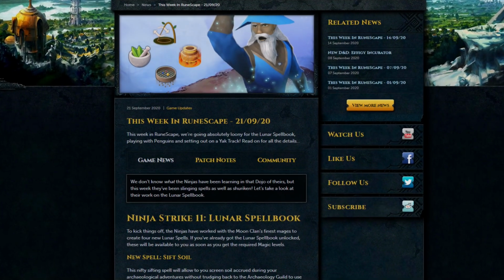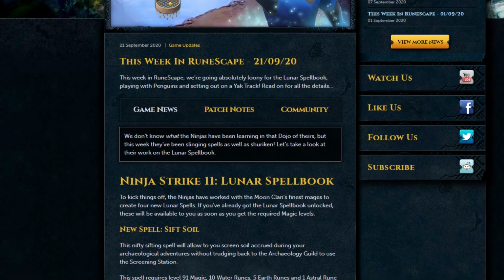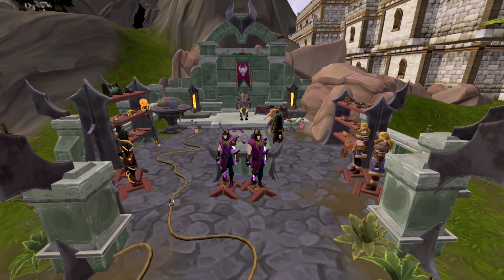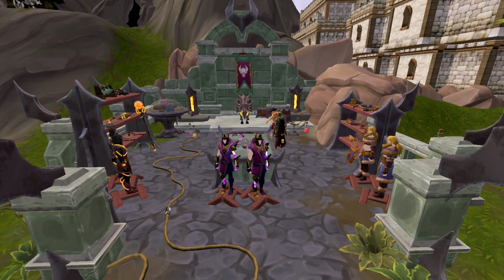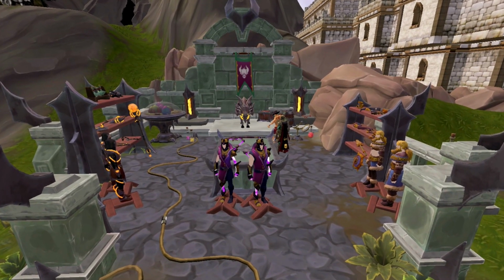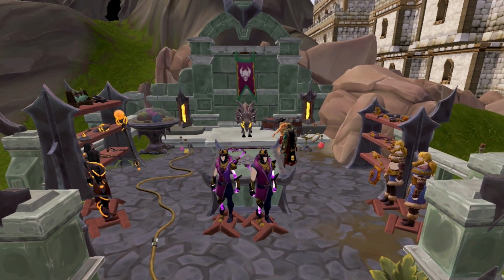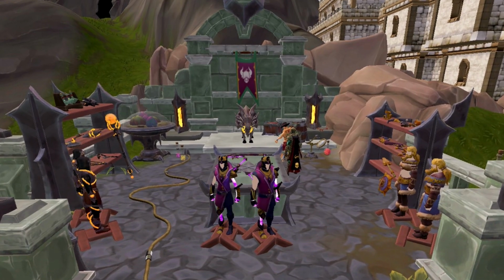Alright guys, before we get started on the Ninja Strike, I just want to briefly talk about the Yak Track that's now out. This time around it is the Kerapac Track focusing around the Dragonkin and features a new type of task, lore tasks. This will run from today until November 2nd.